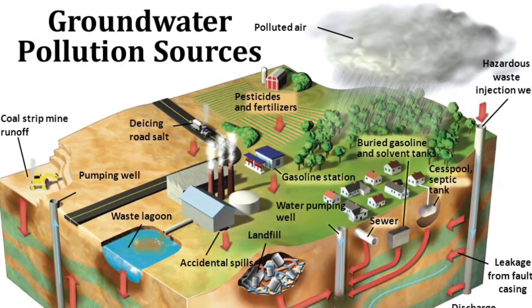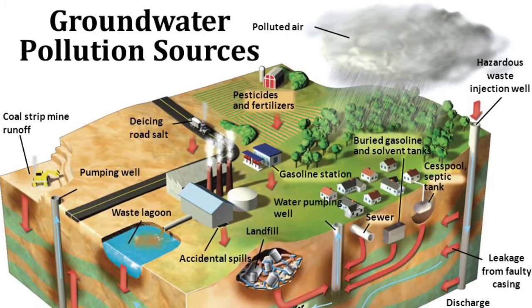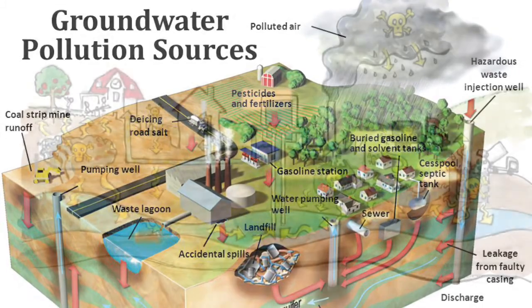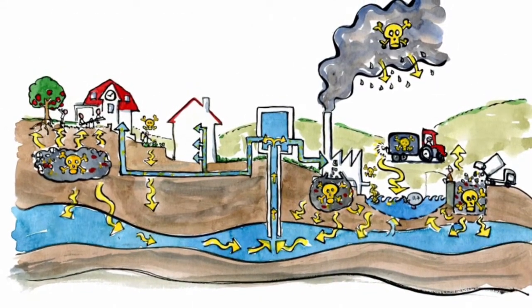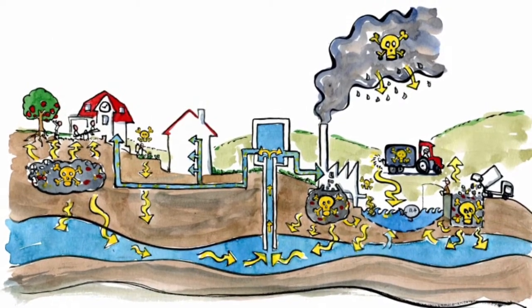How does groundwater become contaminated? Depending on its physical, chemical, and biological properties, a contaminant that has been released into the environment may move within an aquifer in the same manner that groundwater moves. Some contaminants, because of their physical and chemical properties, do not always follow groundwater flow.